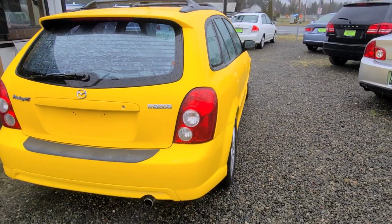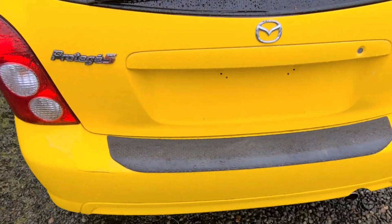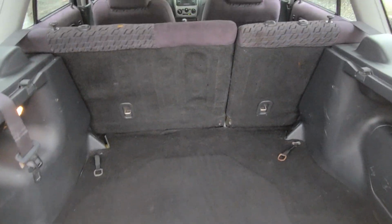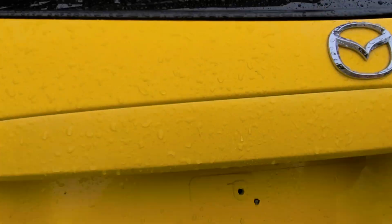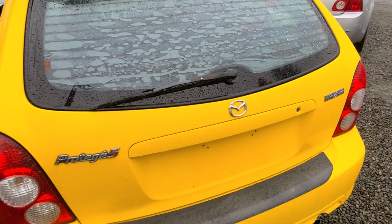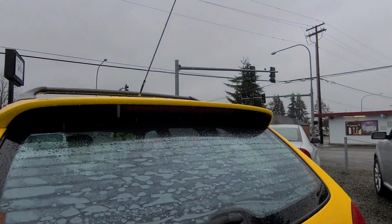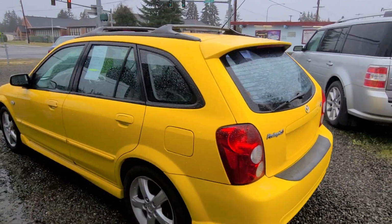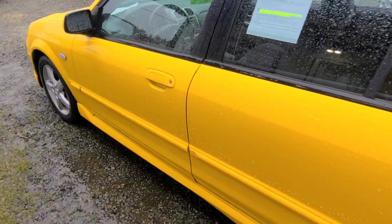Coming to the back here, it's running right now, which is fine. I got the heat going. Really big cargo space in the back. And what I love about these cars, they were so cool back in the day, and I think they still are. Got a little lip spoiler there with your third brake light tucked underneath it. I really love this car, and it's sitting here purring away right now.